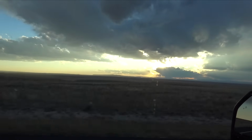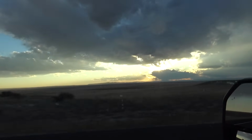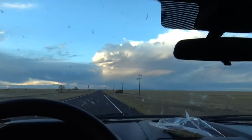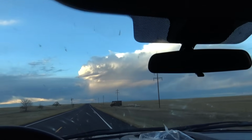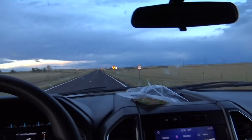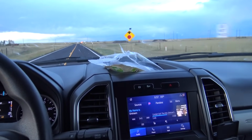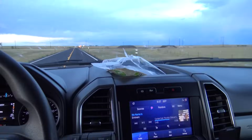So, goodbye, sun. No more sun today. And we're still on this road. PS, send help. This dude's probably been out here for like 20 years, broke down. I should have been home at maybe 4:30, 5 at the latest. I'm not going to be home until probably 11, maybe midnight.